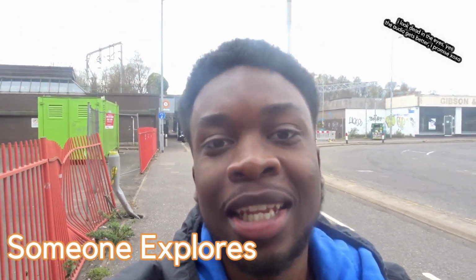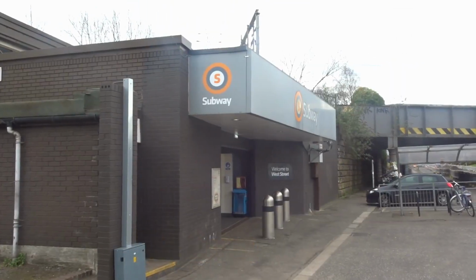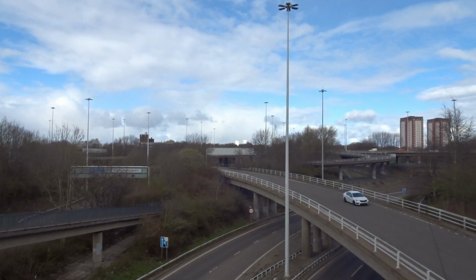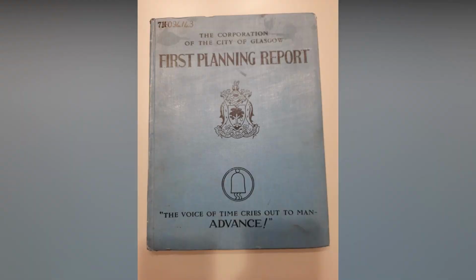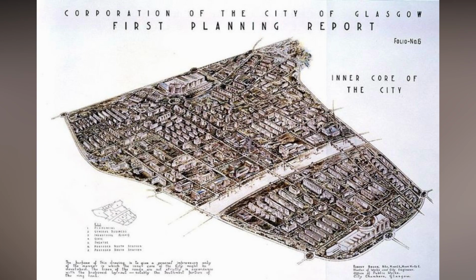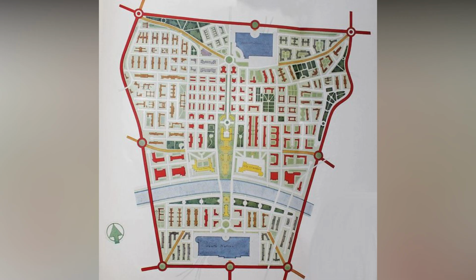I'm here today in the south side of Glasgow at West Street Station, and in today's video I'm going to be looking for some clues of Glasgow's cancelled motorway project, and you're joining me. As I briefly summarised in the video on Glasgow's Bridges to Nowhere, go check that out, Glasgow has an extensive history when it comes to motorways.